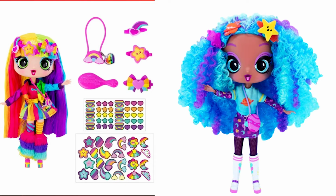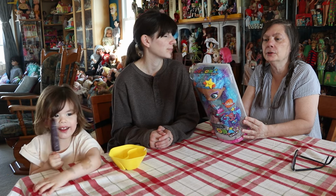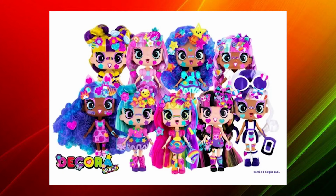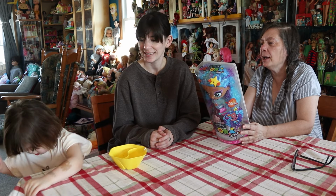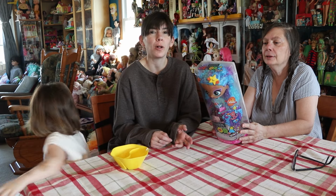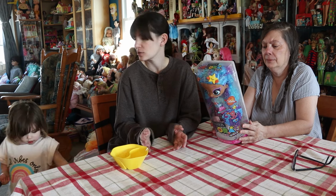Unleash your inner style superstar with the Fashion Decora Girlz. Adorn your dolls and yourself with oodles of color, sparkle, and stickers galore. Stickers! Nice. Stickers, it says. These are currently exclusive to Walmart. I imagine they'll be other places soon, but currently they're exclusive to Walmart.